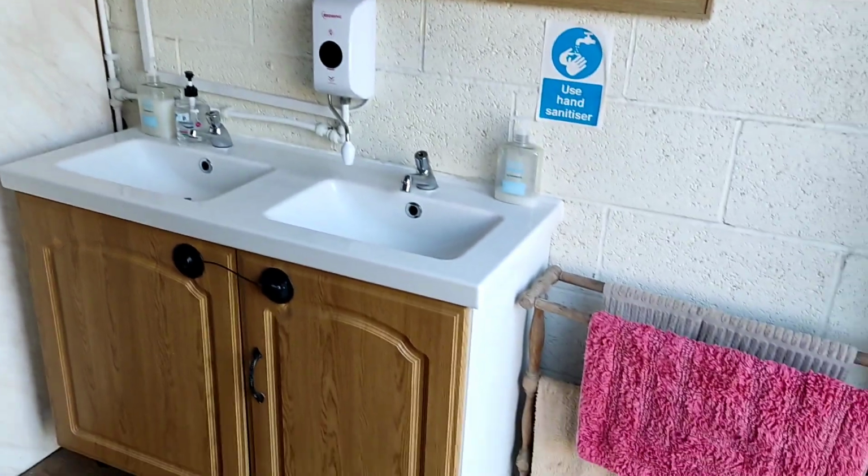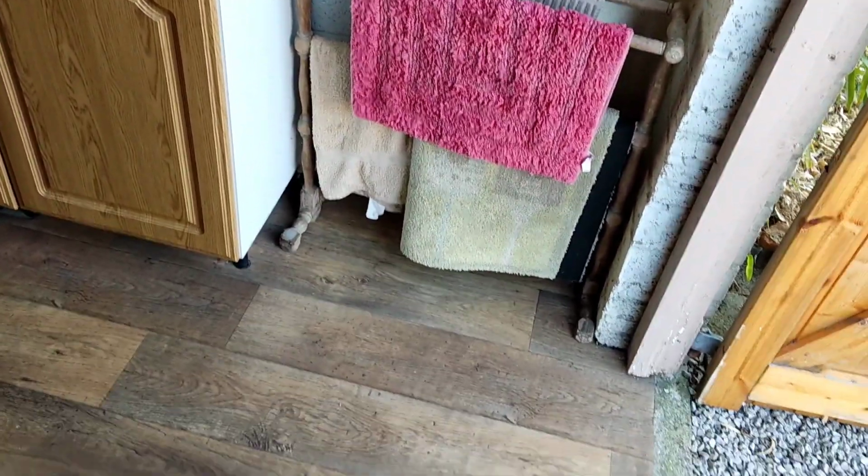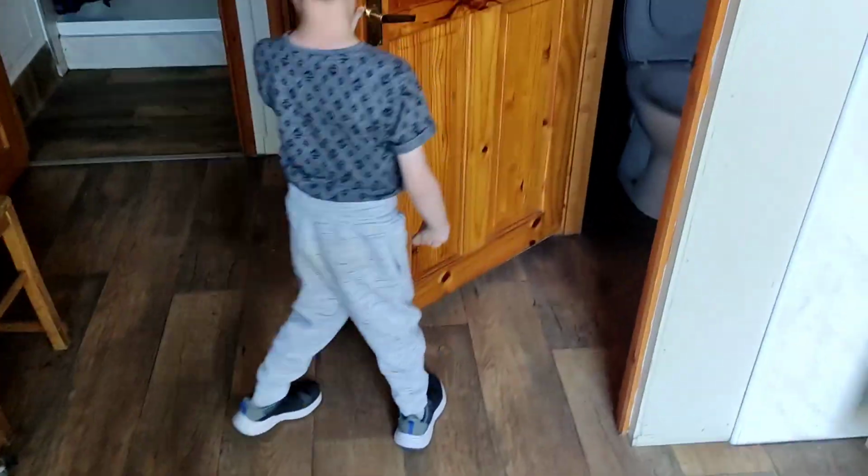So you've got your sinks there. You've got towels and that supplied. Lovely wooden floor. Hang on, put the light on. Got the toilet.